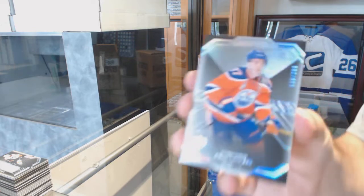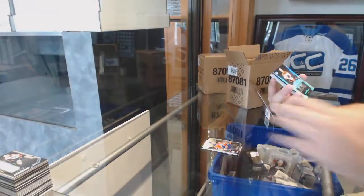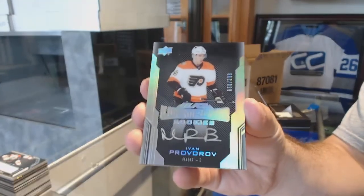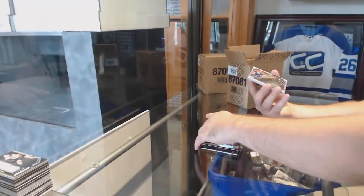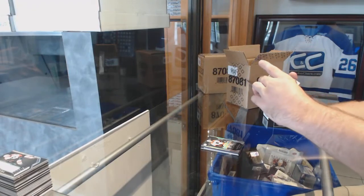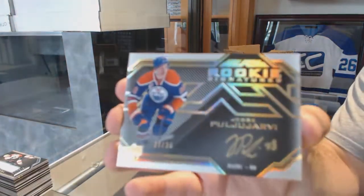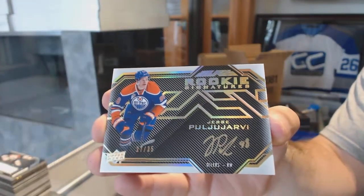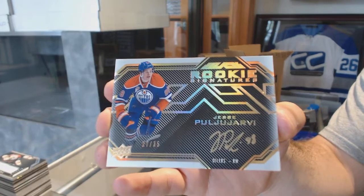We've got a base, Connor McDavid. Never bad to get a Connor. A rookie auto to 299 of Ivan Provorov. A gold rookie signatures to 35, Pull you, Yarvi. Gold rookie auto, number to 35, Pull Yarvi.